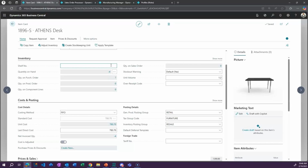If there's one place where it's always put, you can put that shelf location here. If you move it around, you can also create bins and put them in different bin locations. That's separate. It gives me some of the statistical information here, which is actually looked up from other pages.